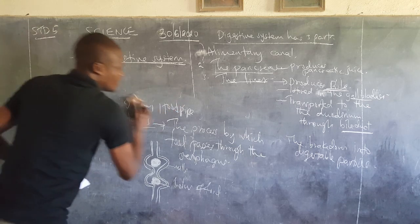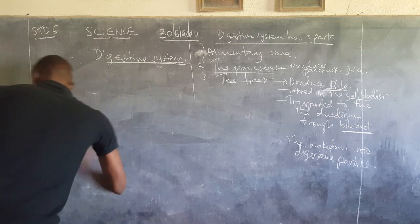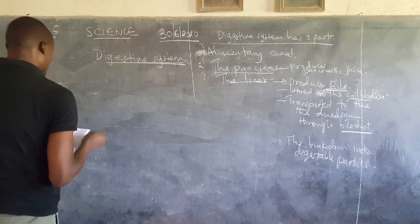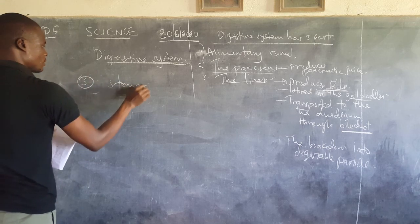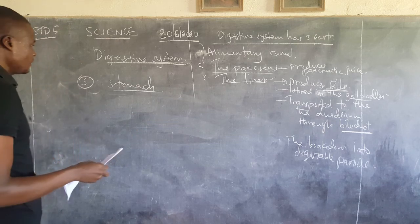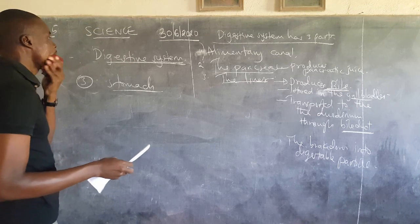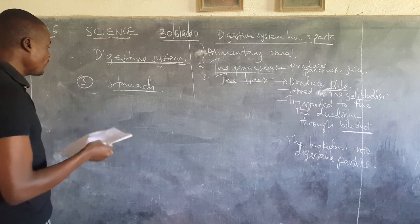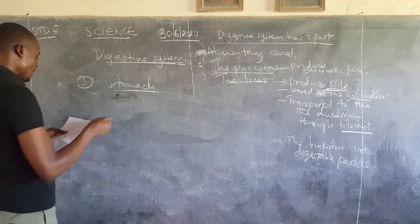Let us go to the third one first. The third part, number three, is the stomach. As you look from up, we have the mouth, then the food pipe. The stomach is a very important part that stores food.